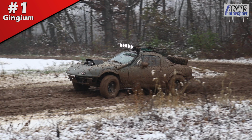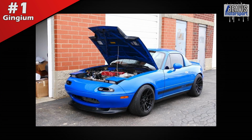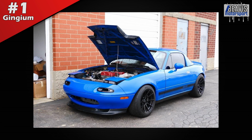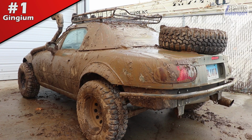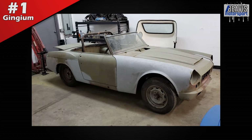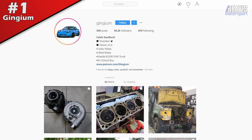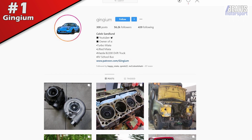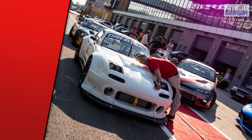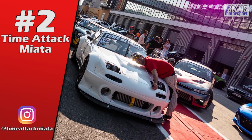Now, Gingium, aka Caleb, is a long-time Miata owner and now owns roughly 2.5 Miatas. He's got a very clean and tidy turbocharged NA 1.6 soon to be swapped for a built engine, a very spicy looking lifted beast of a Miata that genuinely looks utilitarian, and a Datsun with a Miata engine to top it all off. Undoubtedly a cool collection and well worth checking out his YouTube and Instagram pages for some impressive DIY mechanical work. On to number 2 with the Time Attack Miata from Germany.